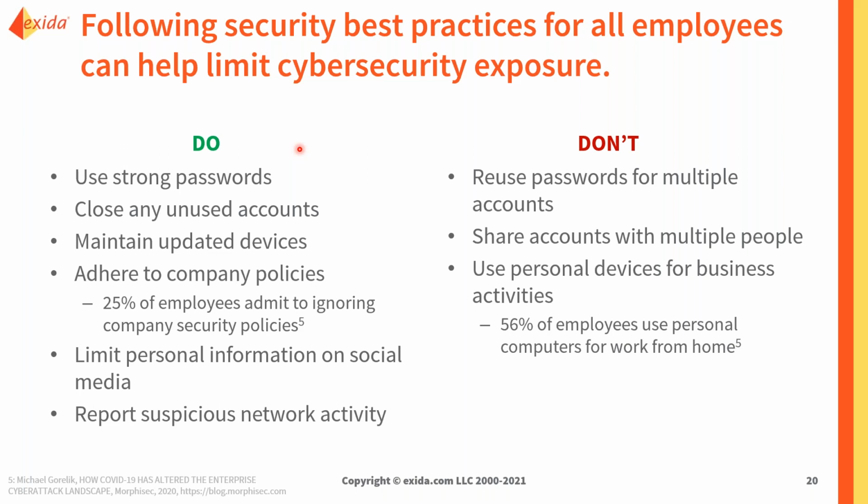Another study showed that as many as 25% of employees are admitting to ignoring or failing to follow their company security policies. And that's the portion that admit it. The actual portion that may not be following the policies could potentially be even higher. So we really want to have a good plan for rollout and adherence to those company policies. We also want to look at limiting the social media footprint, making sure that there is not readily available information that could be used when making a targeted phishing email, or could be used to identify passwords or gain access to the control network.